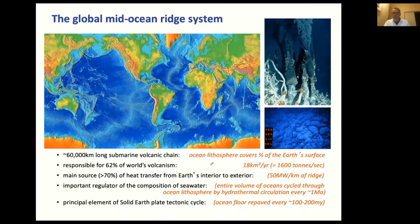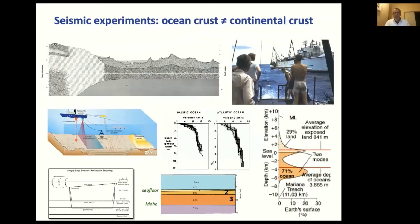So there's a very profound control on the composition of seawater, and through subduction, pretty much all of the ocean floor is recycled back into the mantle again every couple 100 million years or so. So it's a very fundamental process. Okay, so people are more or less familiar with this.